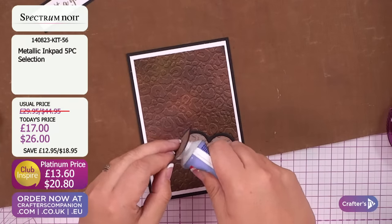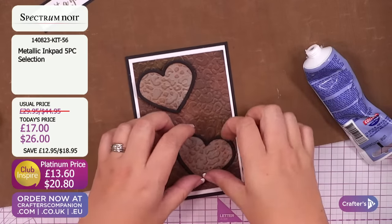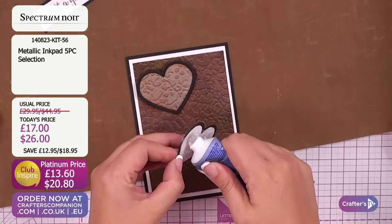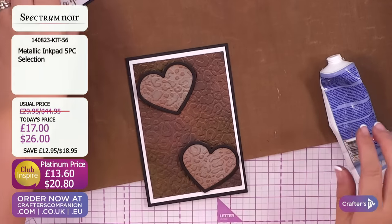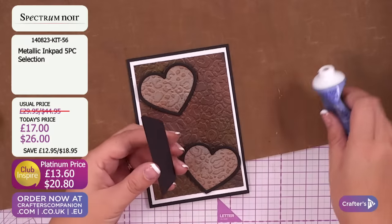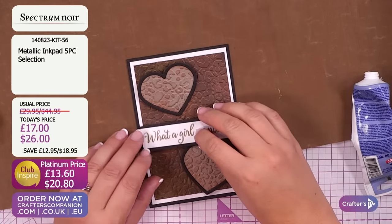Susan Griffiths says, hello, Sara and Becky. I've been watching, but now signed in to say Midas is my favourite Spectrum Noir pad. Midas stamps beautifully. See? I love them as well. They're very, very effective. Yes. They're the first ones I bought. Are they? Oh, well, you started in a good place, didn't you?